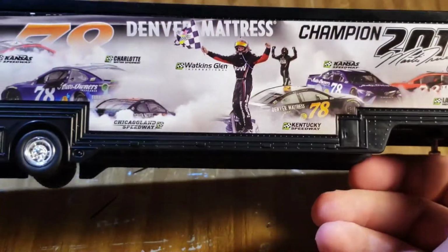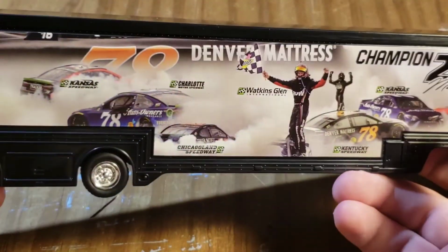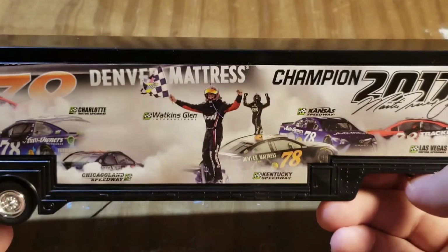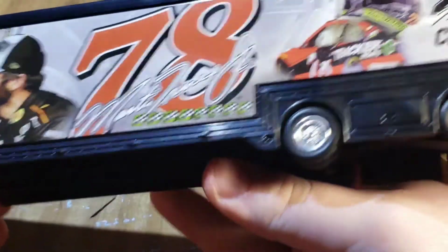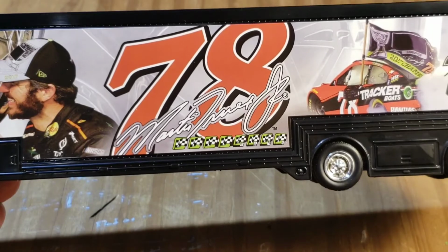Definitely a great design job by Lionel. We need more like this. I hope anyway that they put more of these out like this. Not really going to be as much if there's not really as many wins, as you can see on this side and on the other side. As many wins as Mr. Martin Truex Jr. had. He did have a lot.